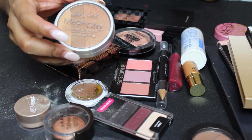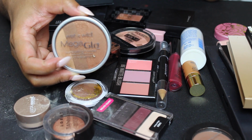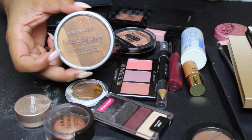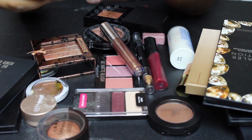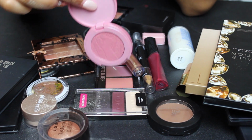This is the Wet n Wild Mega Glow Illuminating Powder. Great powder. I just don't reach for it. So someone else hopefully will use it. Here's a Tarte blush that I missed. This one's in the shade Daydream. I don't ever even remember using this one.